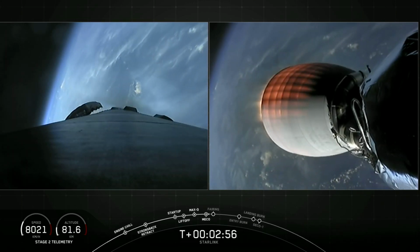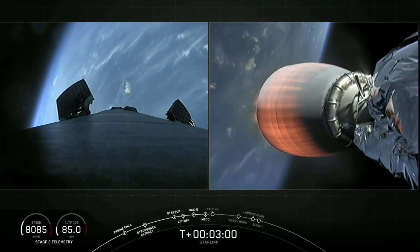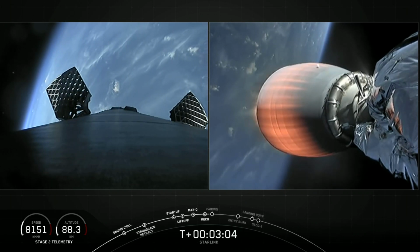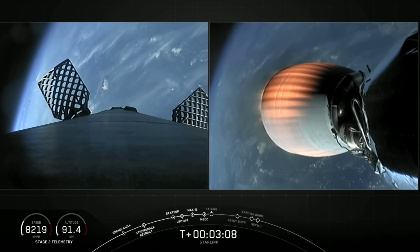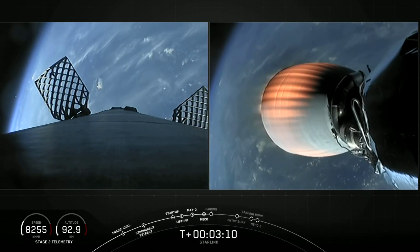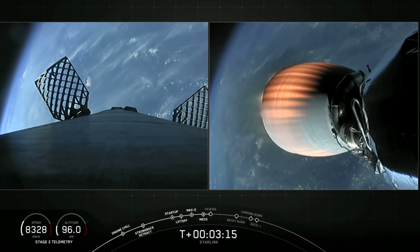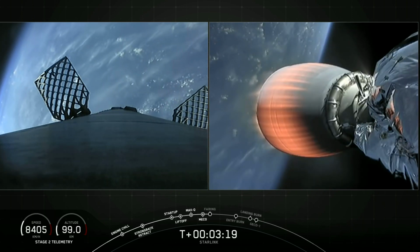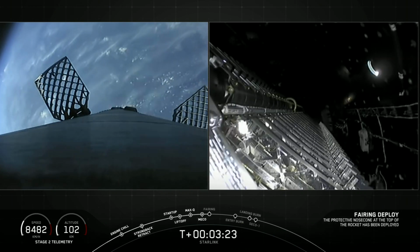So there is successful stage separation and second engine start. You can see the grid fins deploying on the left-hand side of your screen. That's the first stage. On the right-hand side of your screen is the Merlin vacuum engine starting to glow brightly with the heat of that combustion reaction. First stage making its way back towards Earth. Coming up here, should be fairing deployment shortly. Separation confirmed.